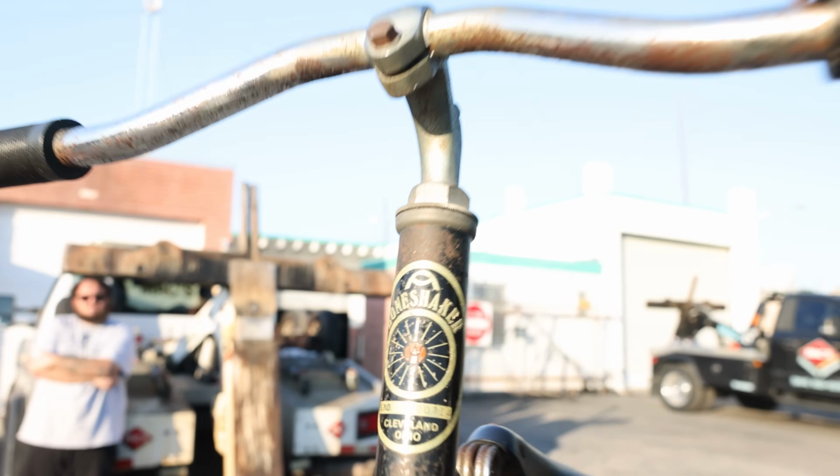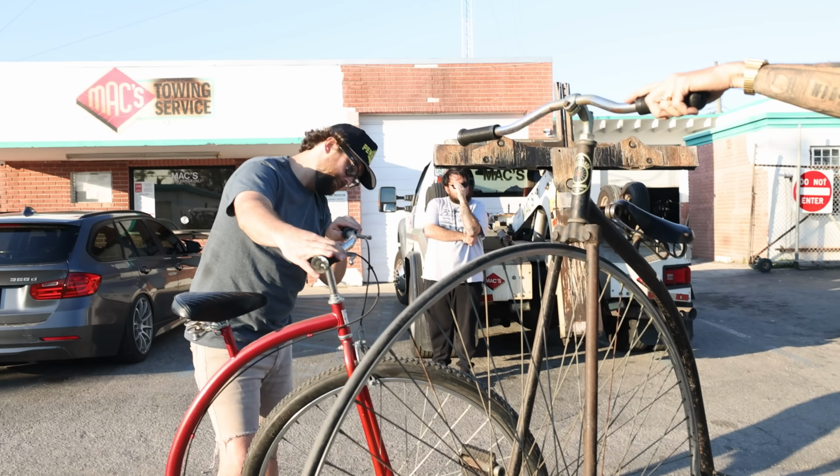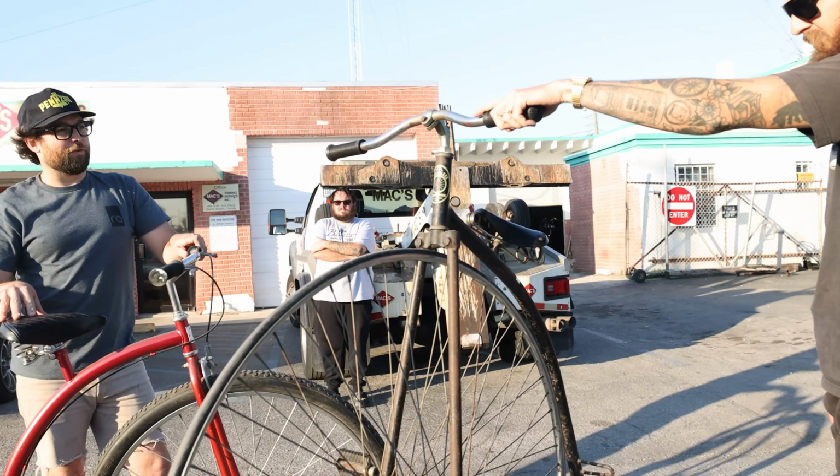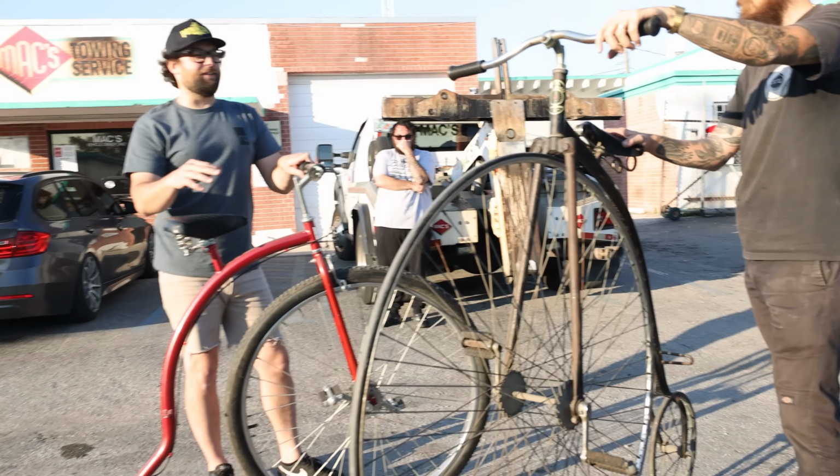Drop bars. Yep. Yeah, that's big. So this wheel is 50 something, huh? Yeah, 50 something. And this is a 48. No, this is a 40 probably. Oh my. Dude, this is cool to ride. Yeah, that one's a 36. Dude, it is a totally different vibe.